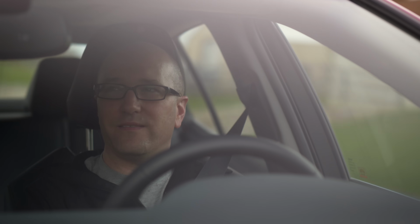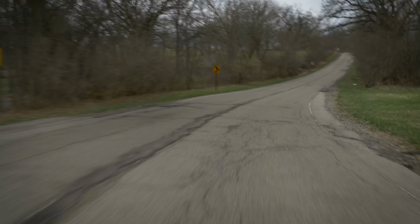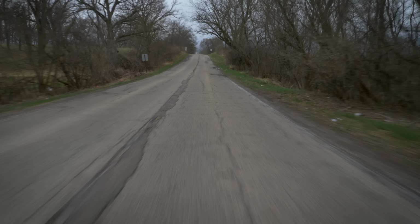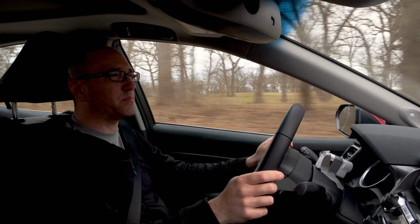Now, before I get into that, let's talk about its best feature, which is that this thing is unbelievably good on every single road surface without resorting to ridiculous suspension architecture, without having air ride or any of that. It just floats over every surface, and that's one of the best parts about it.